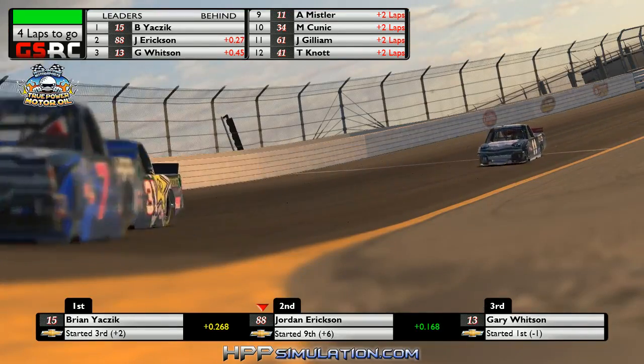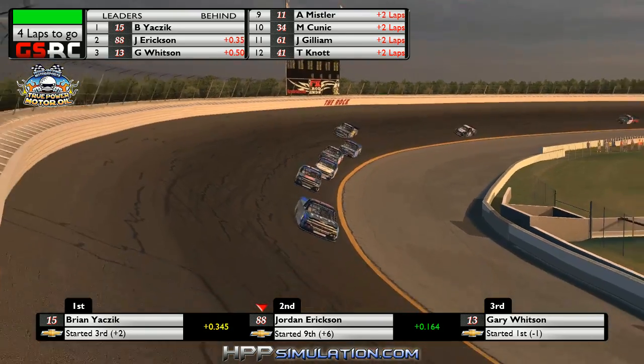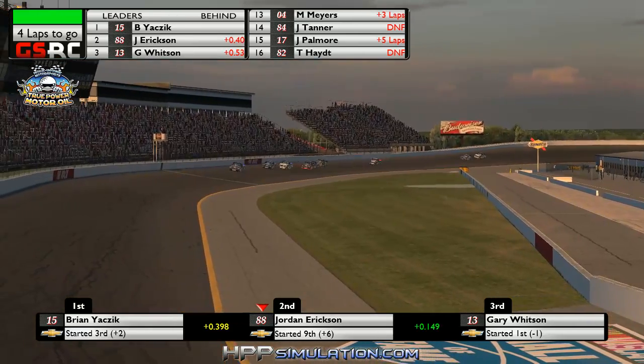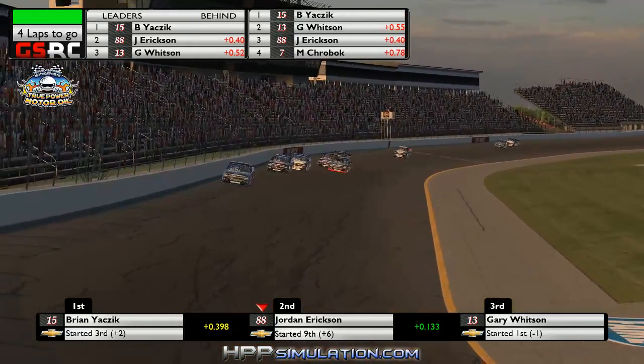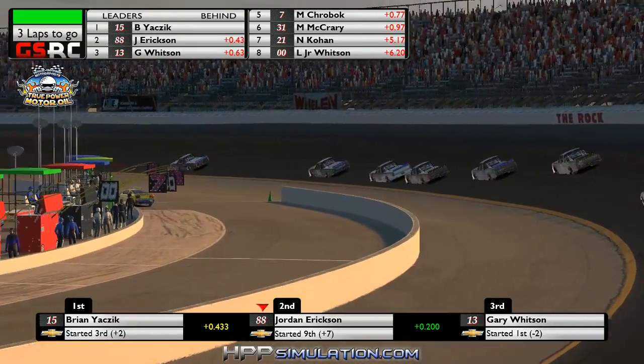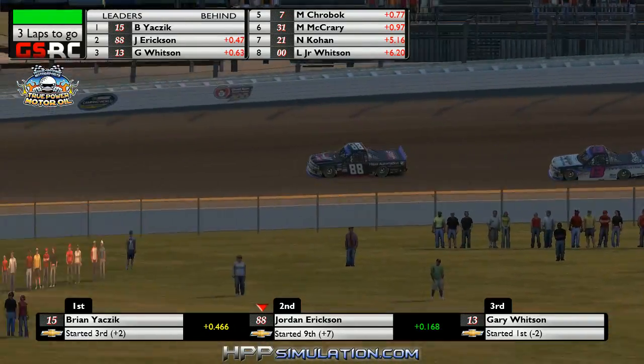Alright, so Jarzik and Eriksson are pretty much already locked into the pursuit here, so this will help Nick Cohan. Now, of course, if they begin battling for the win and they take each other out, that's really the only other way Gary could get in right now, but I don't think it's going to happen. Brian is really pulling away from Jordan.